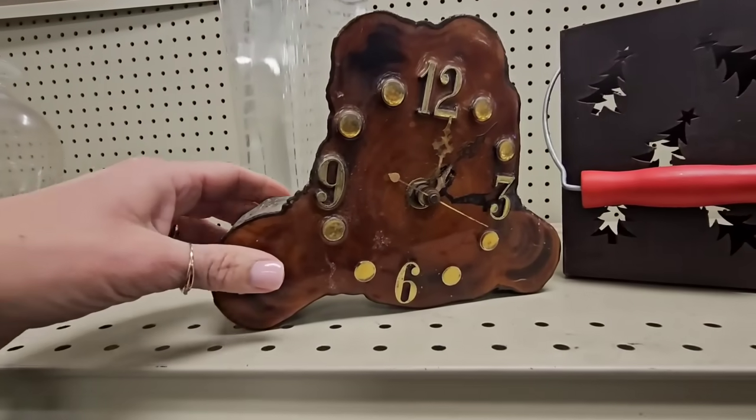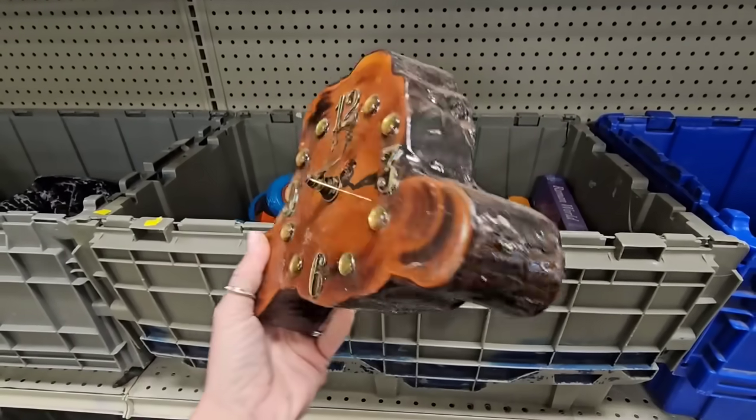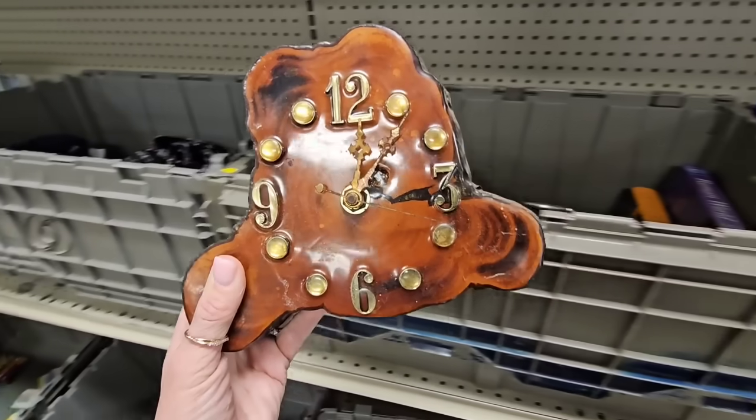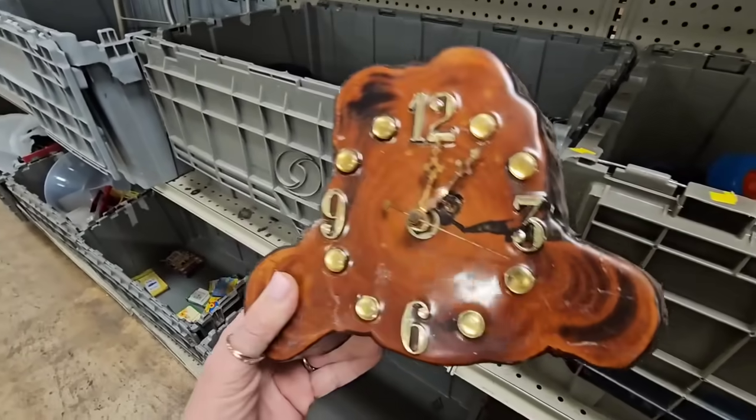Oh, this is one of those clocks. I know it has a name, but when I find them, it's the giant ones. I like this one because it's smaller and you can easily just put it on a shelf. If it doesn't work, you can always replace that part.